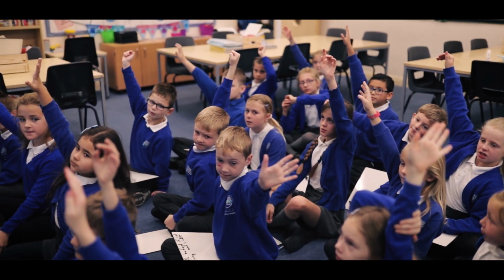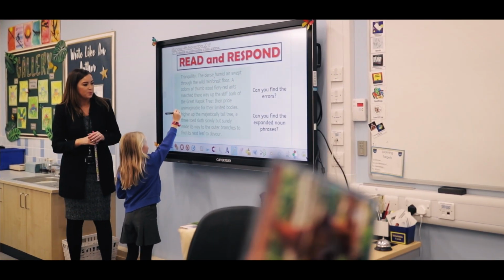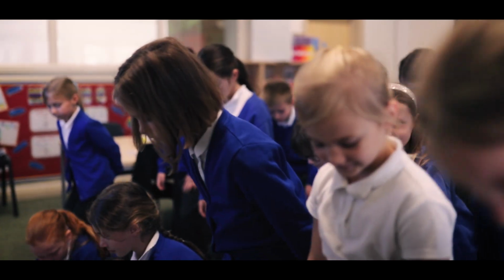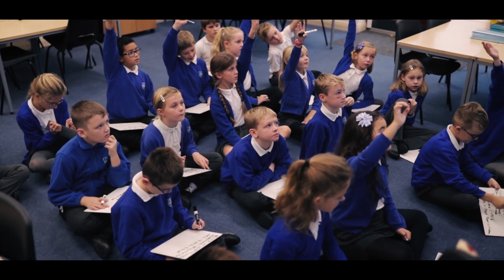The children feel so safe in these sessions because the structure is so familiar. They feel really safe and confident to have a go. They know that it doesn't matter if they make a mistake, so they're happy just to have a go. Due to the active elements of the sessions as well, children are encouraged to stand up and share ideas with partners and in groups, not necessarily in front of the whole class.